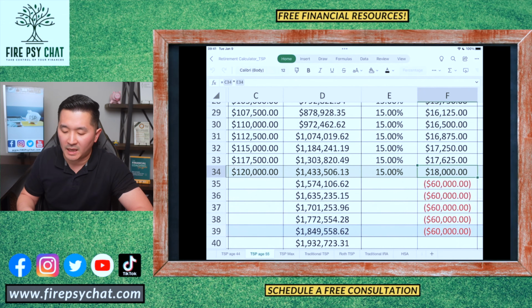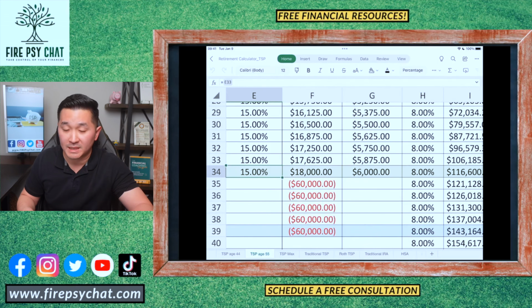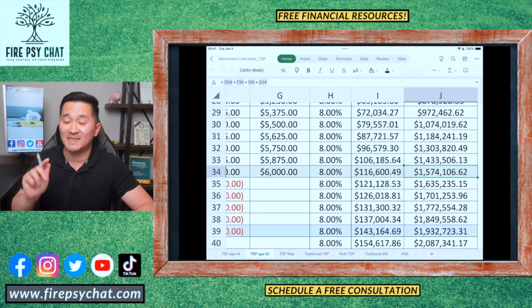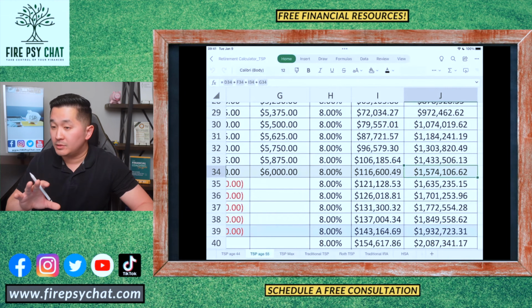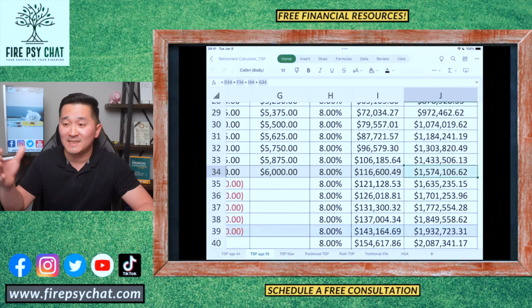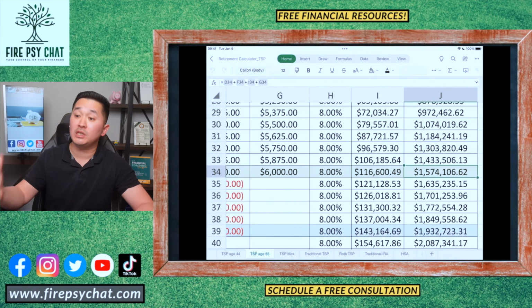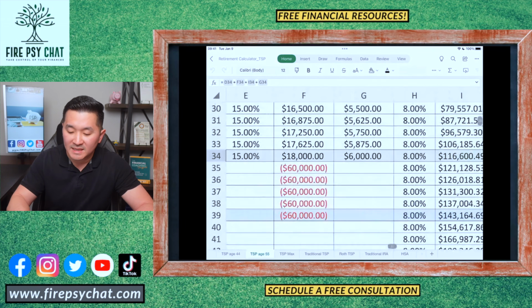So at age 55, assuming that you still contribute just 15% of your income, and with a 4% withdrawal rate, that's $60,000 a year just from the TSP when you retire at 55. And if you get $30,000 a year in pension, same example, that's a total of $90,000 a year in retirement at age 55.